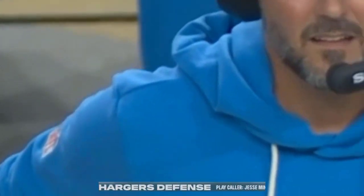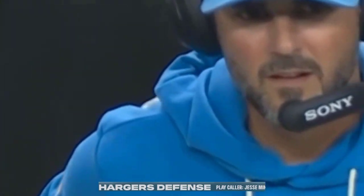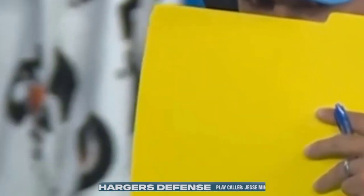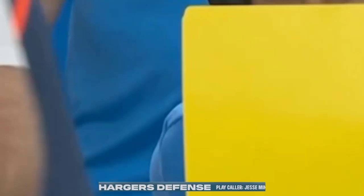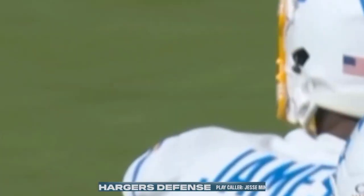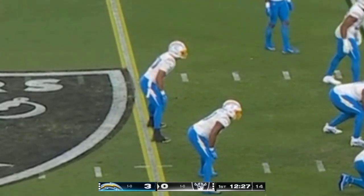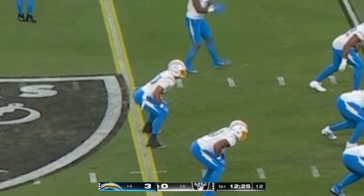Jesse Minter is the coordinator of this Chargers defense, which led the league, allowing fewer than 18 points a game a year ago. They've given up 6 first-half touchdowns since he became their defensive coordinator at the start of last season with Coach Harbaugh. Heavy zone defense. They make it very difficult to get easy completions, as you just saw. They don't give you anything that's easy. You got to methodically grind down the field.